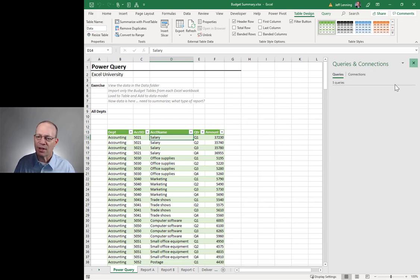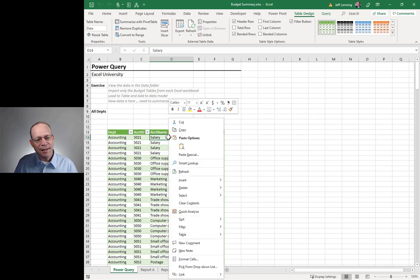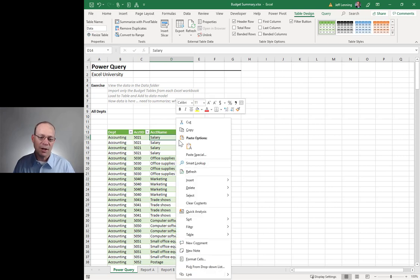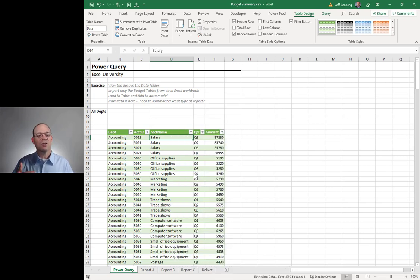I'm going to close Queries and Connections. I can right-click and click Refresh. And when I do, whatever Excel workbooks are in that folder will flow in. Any new PDFs will be excluded. Any workbooks that are out will be removed. Any workbooks that are added will be included. So I can just right-click and refresh, and Excel will do all of those transformations again for us.